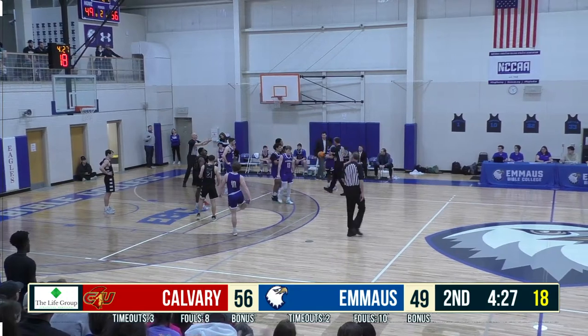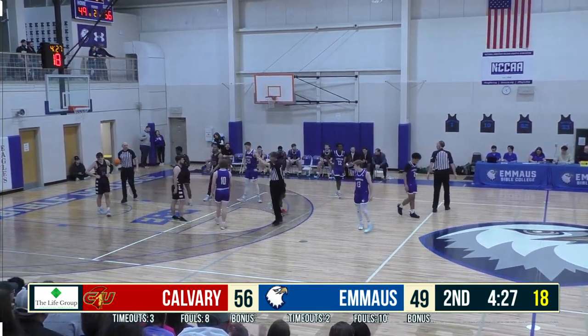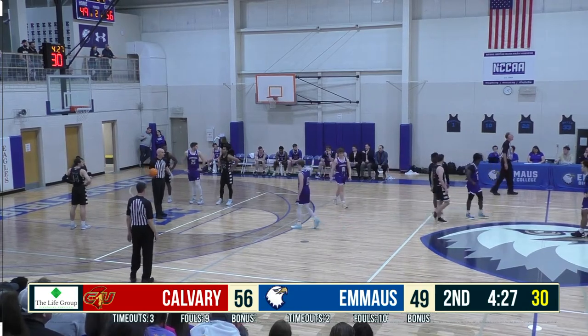Foul on number four, Dwight Thomas. Jacobus took a hard hit. He'll go to the line to shoot one-and-one.